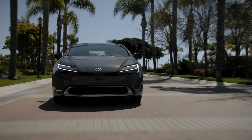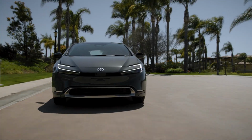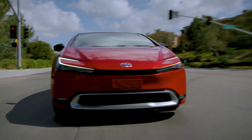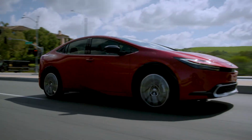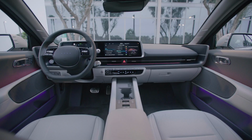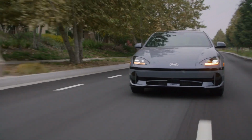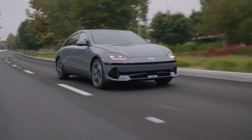Toyota's Prius has gone from dorky to downright sleek. It's got the same name, but that's about it. This new version is lower, wider, and finally something you wouldn't mind being seen in. Meanwhile, Hyundai's Ioniq 6 comes in like a spaceship. Fully electric, ultra smooth, and just weird enough to turn heads without looking like it's trying too hard.